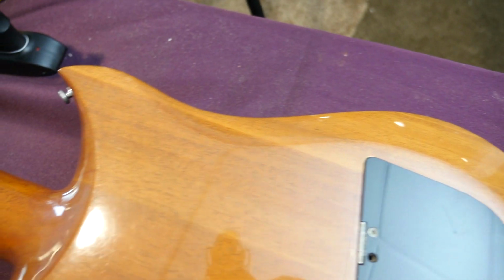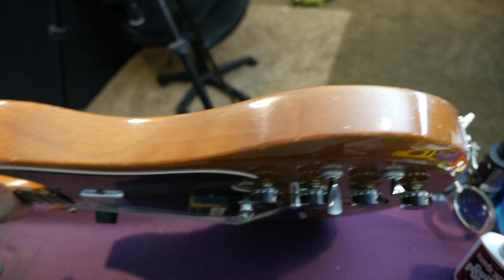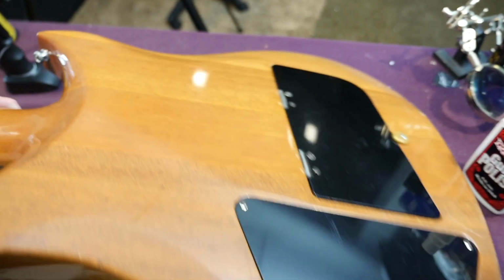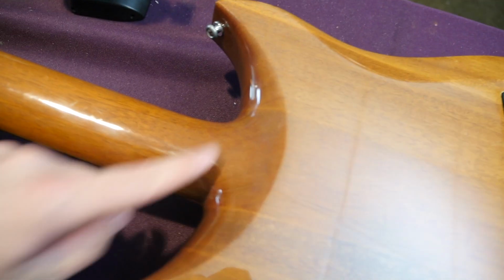It's pretty comfortable to play. Usually a guitar like this would be pretty thin, but I mean, that's pretty chunky. I mean, this is a very substantial feeling instrument. And since it's neck through construction, they could sculpt this away too.